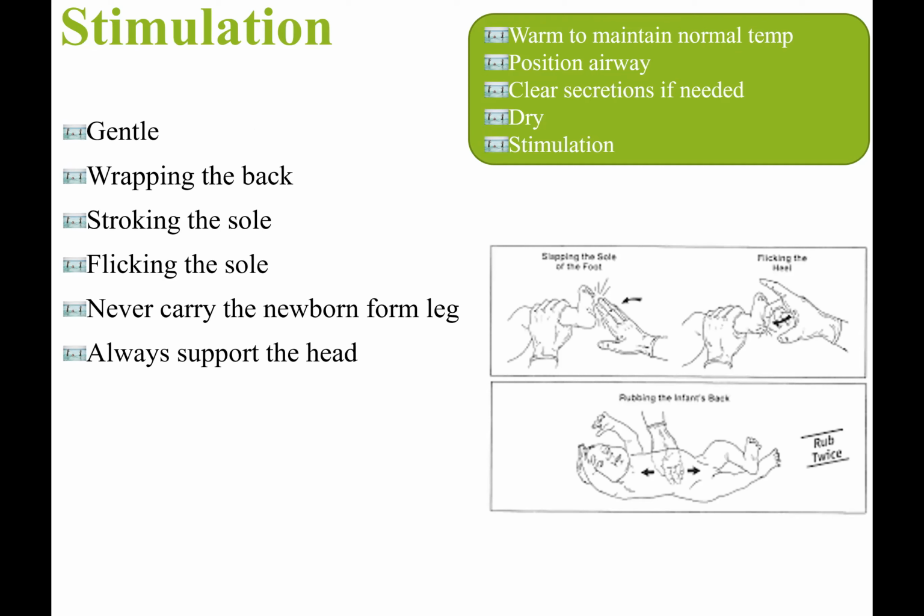The stimulation has to be gentle. If the baby is not breathing, hitting the baby hard will not allow him to breathe. If the baby is not breathing, he needs ventilation. So you need to slap the sole gently, or flick the sole gently, or stroke it gently. You can rub the back. The rubbing is by hand, not by a harsh towel, and it should be up and down, not from side to side. If these do not allow the baby to cry or breathe, then the baby needs PPV.